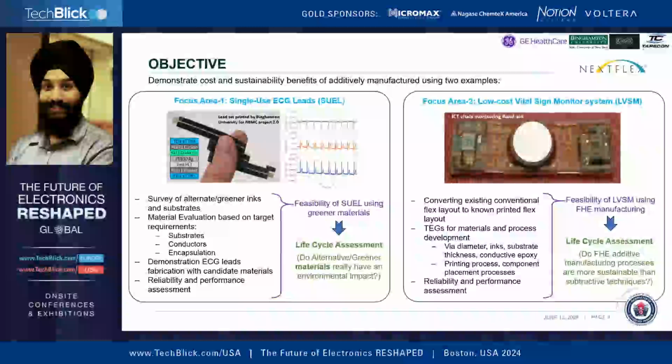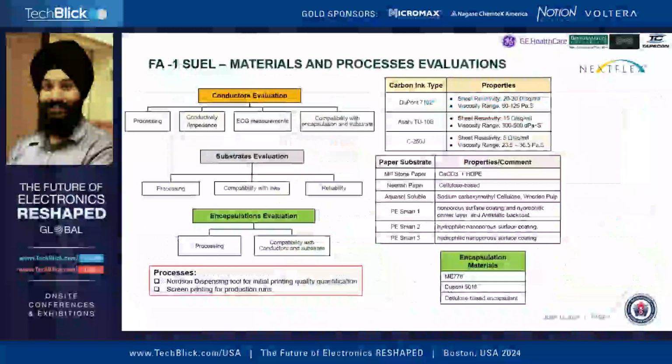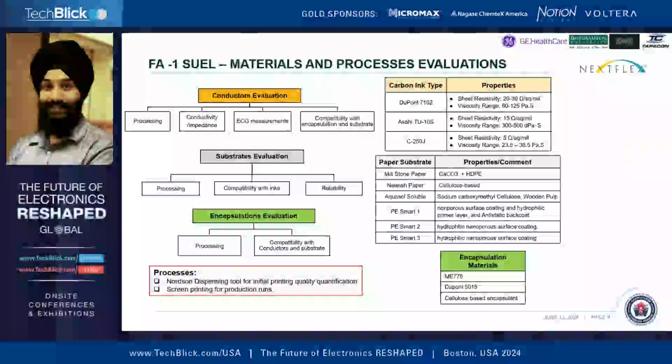And the second problem we did in parallel: we have this conventional ECG monitoring, SpO2 monitoring device. Can we make it fully with printed hybrid electronics technology? Is it viable? What is the yield of it? What are the processes we need to do? And after getting the devices working, we check what the life cycle assessment will be of it. Is it more environment conscious or not? So starting with the first problem, that is what I'm mainly going to talk about in this talk.